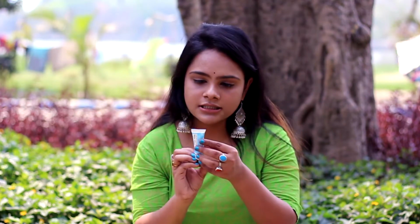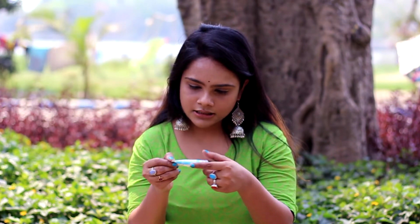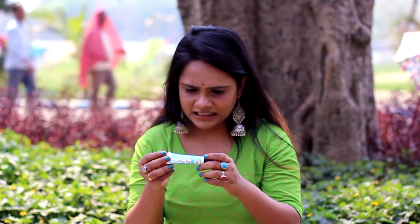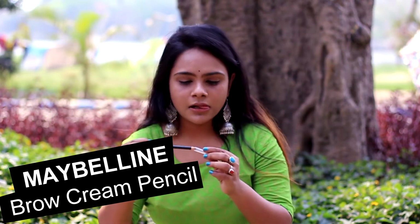Then I have this lip balm. This is from a brand known as Chronocare. This is their Frizz Kiss Cooling Explosion Lip Balm. So this is what it looks like, and it retails for 95 rupees, and this is, I think, 10 grams. If you're looking for a nice lip balm which will make your lip plump, you can use this. Actually, this makes my lip plump. Because it has a cooling explosion, it makes your lip more plump and luscious, so you can give it a shot.